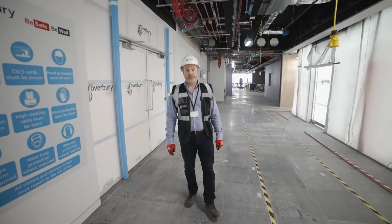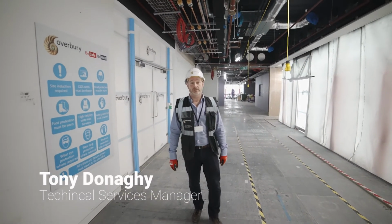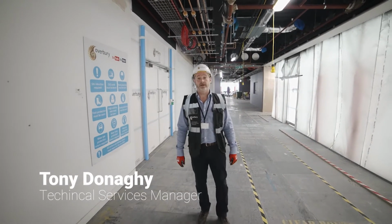So this is level 16 and level 17. These are the two feature areas and floor spaces for the building. These have been far and away the biggest coordination challenges that we have.